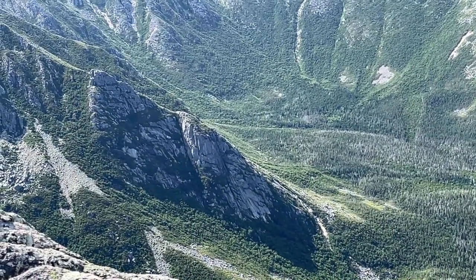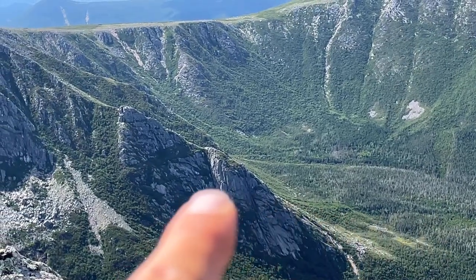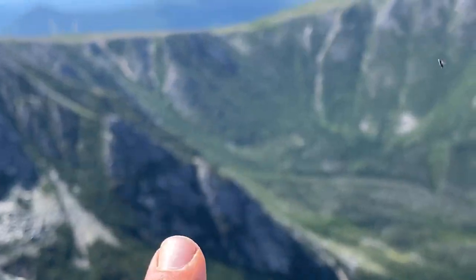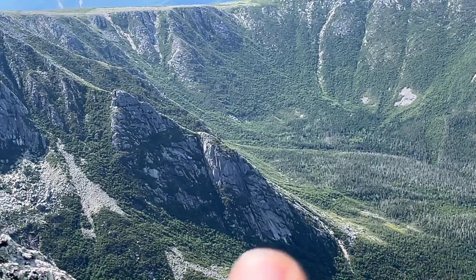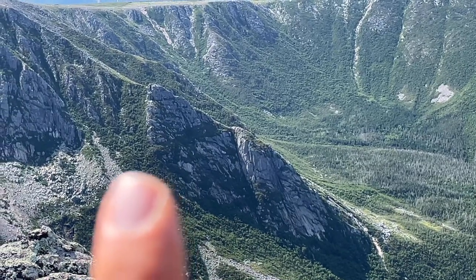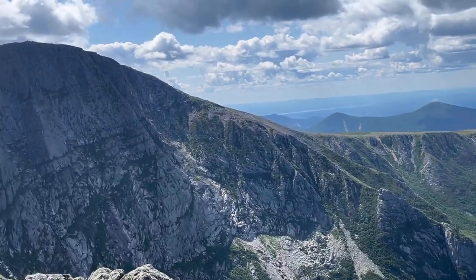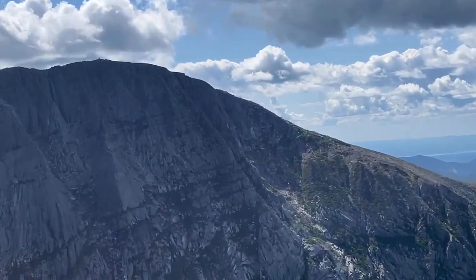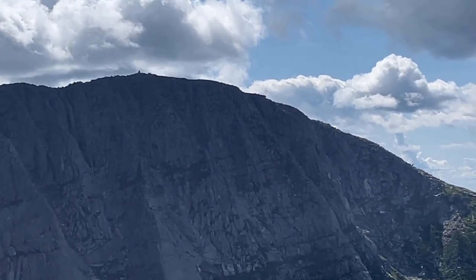All right, guys, we're almost done. There's a few things I want to point out to you, like right there. It's blurry when I put my finger there. That is the first bald summit. That's the second false summit. And as I zoom out, you finally make it all the way up there. You see that cairn way out there in the distance.